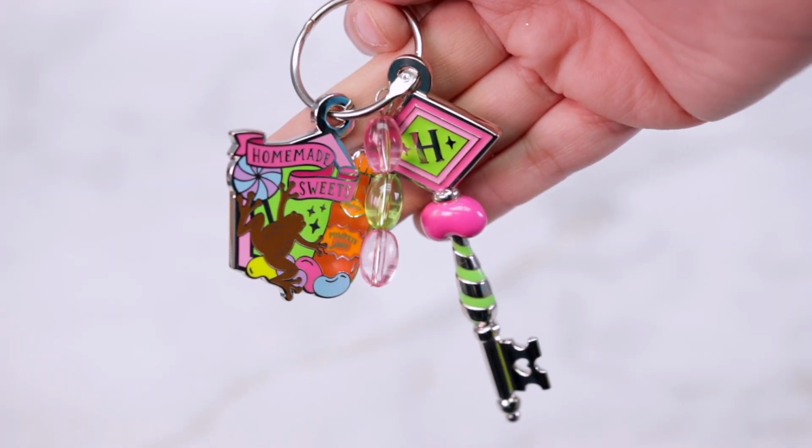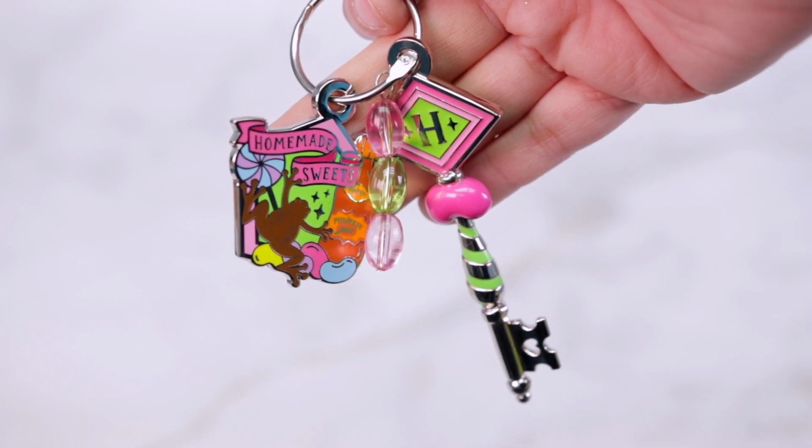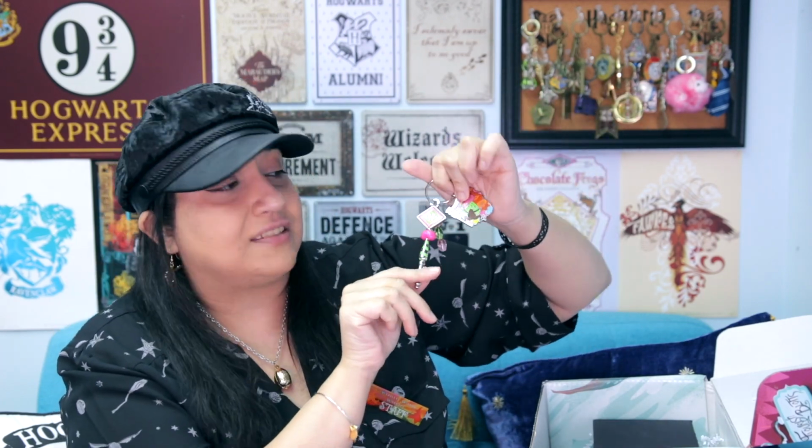So this one was designed by Amelia B83 from Instagram. She has the shop Amos Plush and Pins, and I love everything that she makes. So this, of course, was no surprise. I had to get this item because it's just so fun.